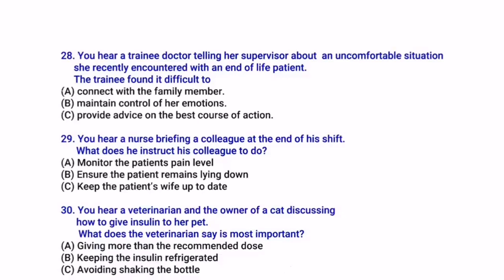You hear a trainee doctor telling her supervisor about an uncomfortable situation she recently encountered with an end-of-life patient. Now read the question.